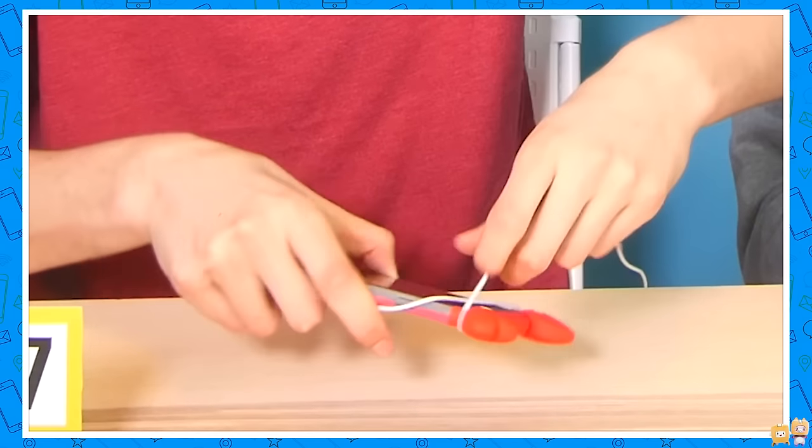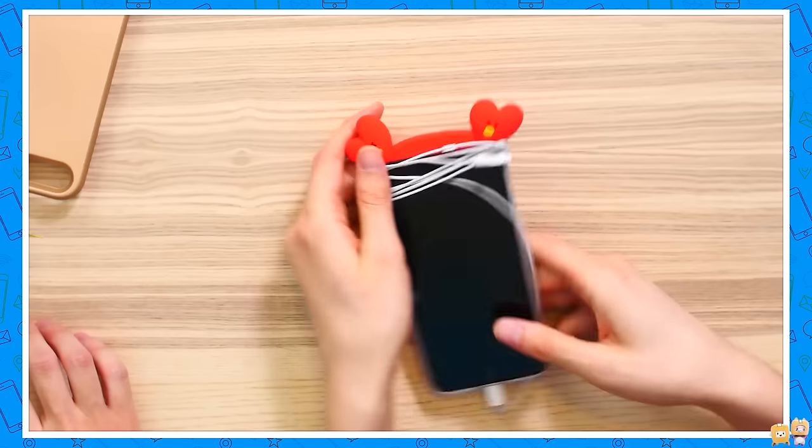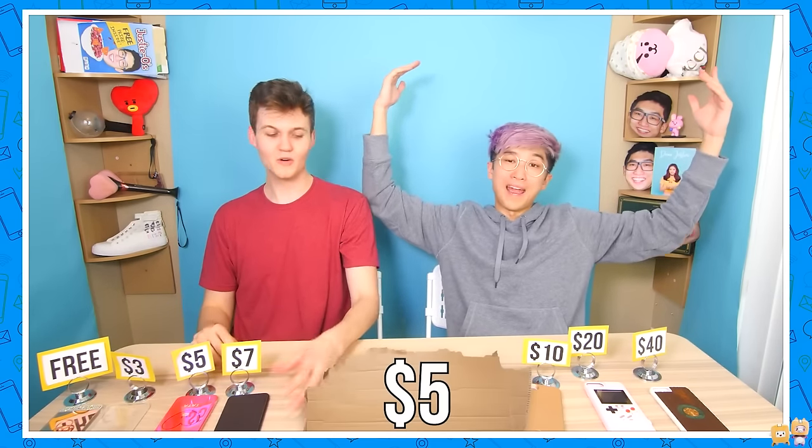Look. You wrap them like this. Look at how neat and cool that looks. That looks just as messy, if not messier. I'm trying. You're lying! I'm locked in at five. Gonna put it at the $5 mark. Those are my answers. That's it.